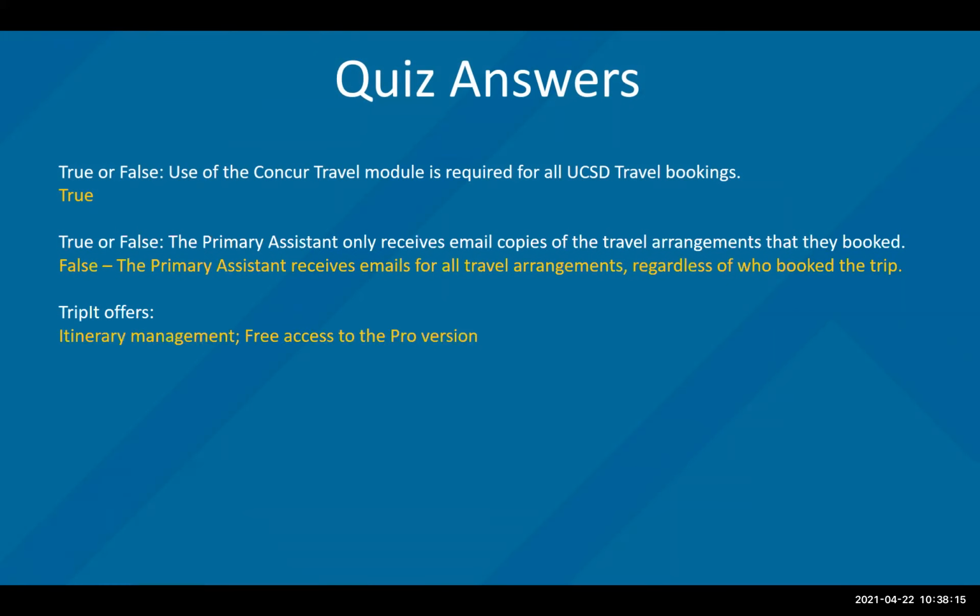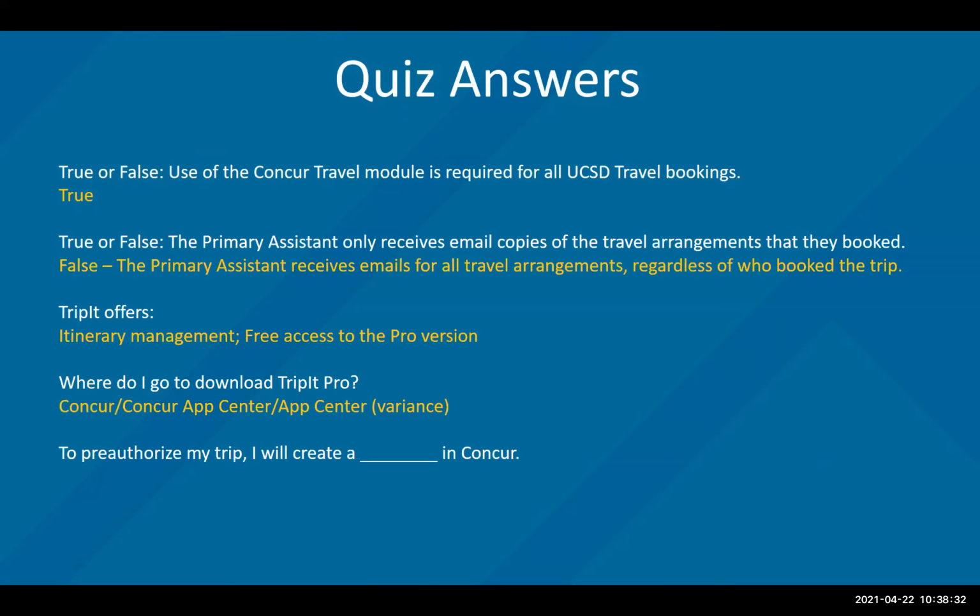TripIt offers what? It offers all sorts of things. It's itinerary management, free access to the pro version, lots of things. Where do I go to download TripIt Pro? That is, of course, the Concur App Center. To pre-authorize my trip, I will create a request in Concur. Travel request, new request, any variant of that is fine as long as you have that R word in there, the R word being request.